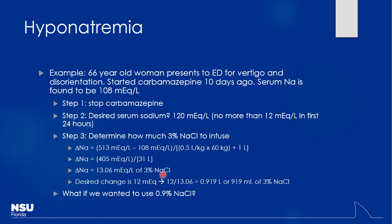That means that if I were to administer 1 liter to this patient of 3% sodium chloride, you should see a change of 13 milliequivalents per liter. Make sense so far? Now, is that too much, too little? It's too much, right? Because we said we want to shoot for a change of 12, okay? So basically, we can figure out, well, how much should we give in that 24-hour period? We'll just take that 12 divided by 13.06. So that's how much we know that 1 liter would change her serum sodium. And you come out to be 919 mLs of 3% sodium chloride.